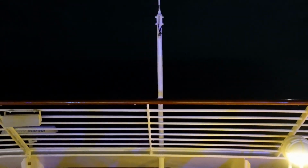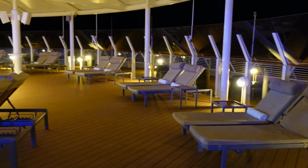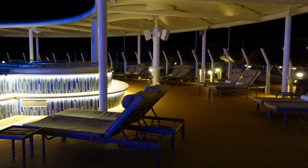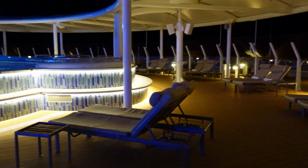All right, we're on the front of the ship now. As I said, we got the cruise ship over there. Headphone users, I'm sorry. All right, this is the center of the ship, and there's the front. But this is the 18 and over area, so no kids allowed up here. It's very peaceful. It's quiet. That's why I'm doing it at night, not during the day.